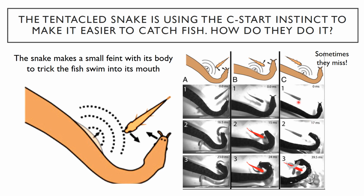And so it doesn't work perfectly every time. I mean, they do miss. And so here's a fish over here. The snake has made a movement, and the snake has predicted that the fish would swim this way. But it turns out, in this case, the fish, for whatever reason, turned the other way, and so the snake missed. So the gray here is what the snake was predicting. You can see it didn't even try to get the fish. It just moved to where it thought the fish was going to move, and the fish just happened to go the opposite direction. So it missed. And that does happen from time to time.